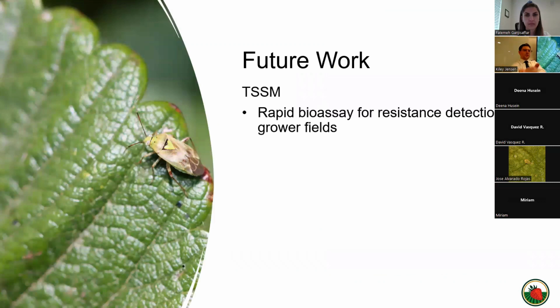So for future work, this has been recommended by extensionists in the past, but California strawberry growers could expose their mite populations to concentrations similar to what I did with my susceptible population, and then compare the mortality response. This isn't typically done, but it could save growers a lot of money if they decided to test the efficacy of their insecticides and miticides before they actually make an application.